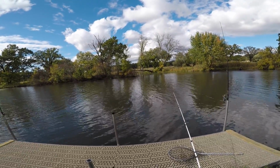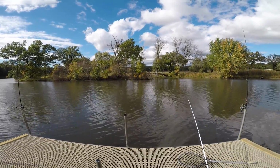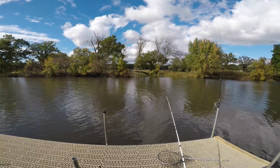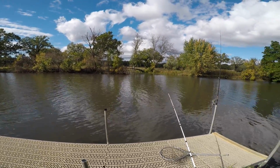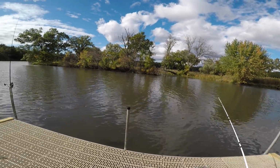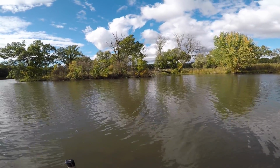But I did actually try to toss out a piece of wax worm under a bobber. Nothing actually bit it. So I don't think there are a variety of bait fish here, which is why I'm very glad I actually bought the cut bait. Brought the cut bait here today, because hopefully that'll attract a big fish. Maybe a little later in the day.